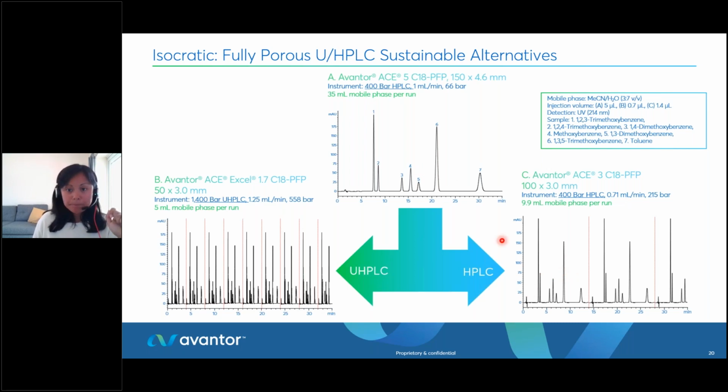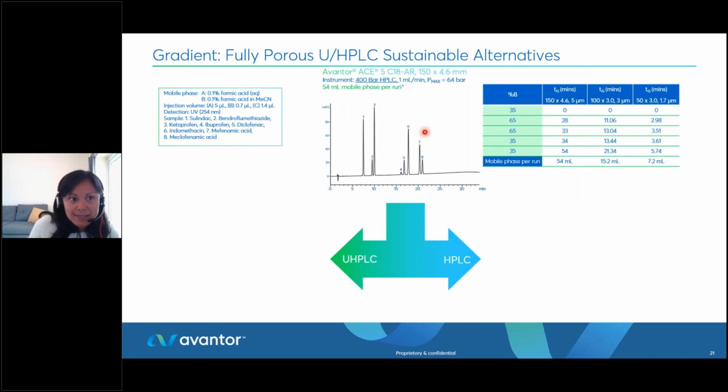So this next case study, we're looking at gradient separations, again with fully porous particle technology. And here we have our original method, 15 centimeter in length, 4.6 millimeter ID, C18 type phase. This method requires 54 mils of mobile phase per injection. That's including the re-equilibration time of 20 column volumes.